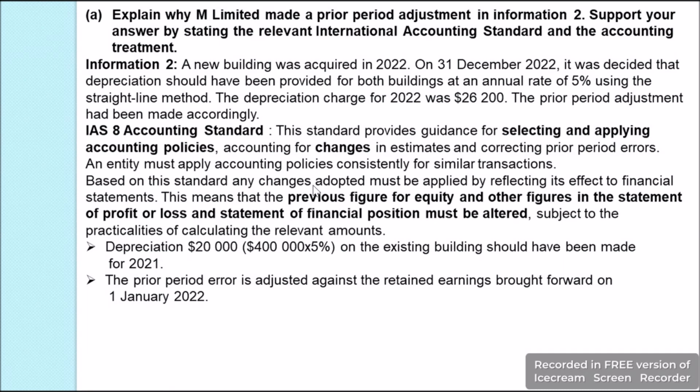Whenever there is a change, we have to alter the amounts or figures of the previous year for equity or for any other amounts mentioned in the profit or loss statement or the financial statement, based on the change. Like here, we have started charging depreciation, so the prior period building should also be depreciated. The value of the building was $400,000, and we charge depreciation of 5%. So 400,000 times 5% gives $20,000, and this should be subtracted from the previous value as well. So how do we do that?